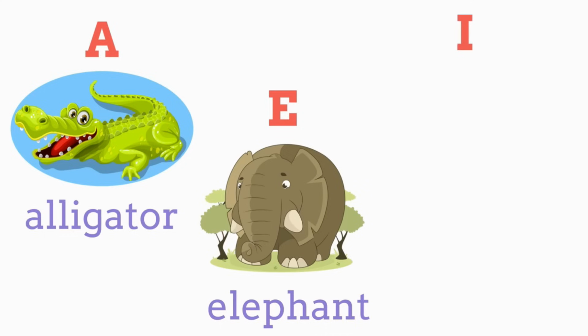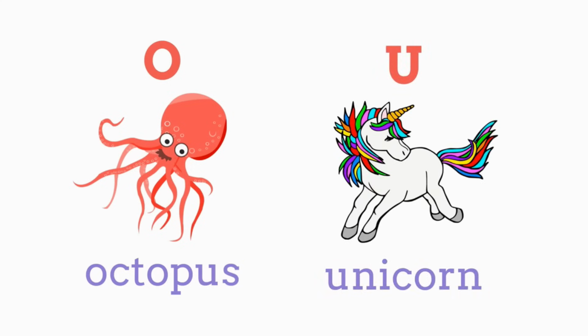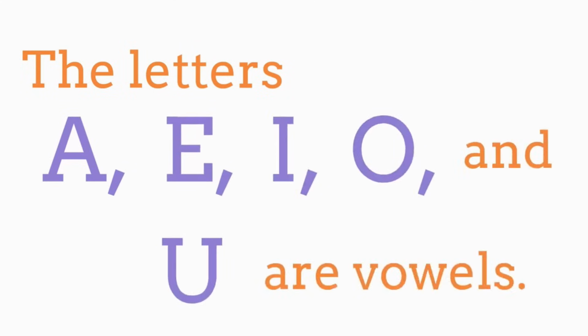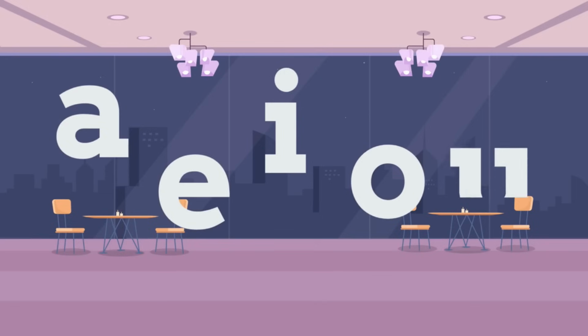I is also a vowel. I like the word iguana, which starts with I. O is a vowel. The word octopus starts with an O. And finally, our last vowel is U. The word unicorn starts with U, our last vowel. The letters A, E, I, O, and U are vowels. Every other letter is a consonant. So we just have to memorize these 5 letters.